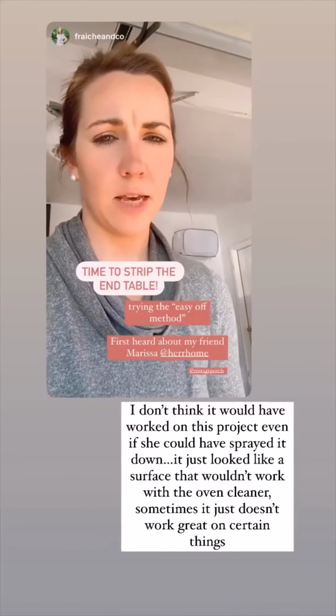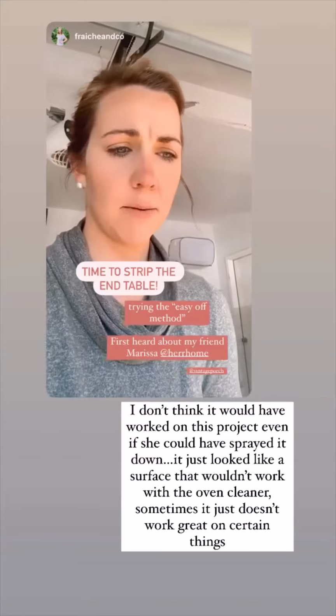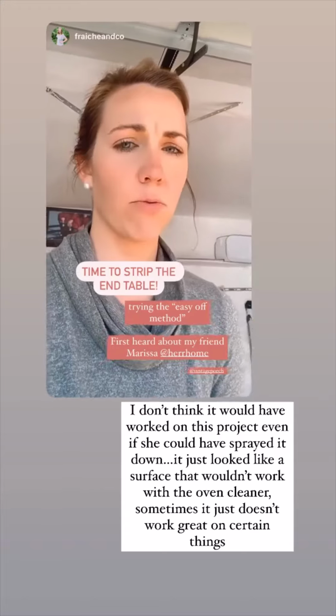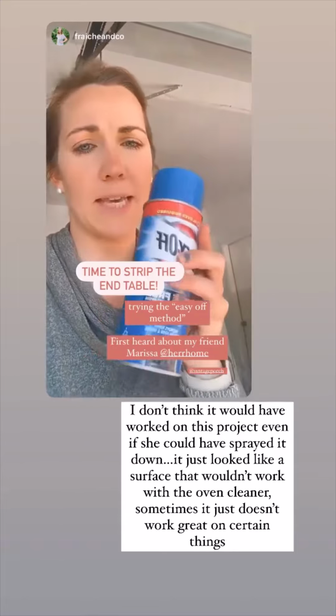Started on the end table for the living room. I'm doing a new stripping method this time. I've never done it before. I learned about it through Marissa at her home, and I think she got it from VintagePorch, but it's the easy off.